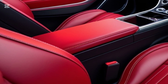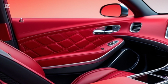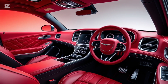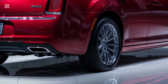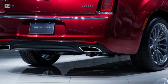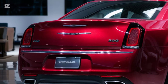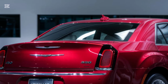In the center, a massive 12.3-inch infotainment touchscreen runs Chrysler's latest Uconnect system, offering wireless Apple CarPlay, Android Auto, and built-in navigation. Below that, you have physical climate control buttons for easy access, and a premium 19-speaker Harman Kardon audio system ensures an immersive listening experience. Rear passengers aren't left out either, with heated and ventilated seats, plenty of legroom, and even USB-C charging ports to keep devices powered up. Overall, the interior balances comfort, technology, and performance-oriented details, making it an excellent place to be.